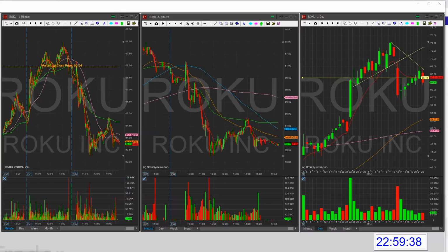Okay. If ROKU does not gap down along with the market, if it opens sideways, I do anticipate a pop and drop. So what a pop and drop is basically a cover pop right back into the 65 area, 64.90s, and we will fail from there, have another leg down. It's definitely looking like it's going to pull down hard.